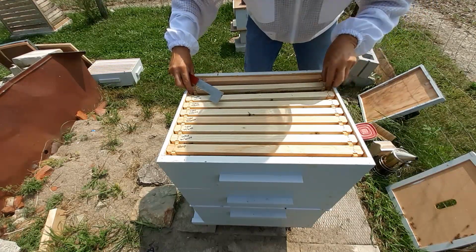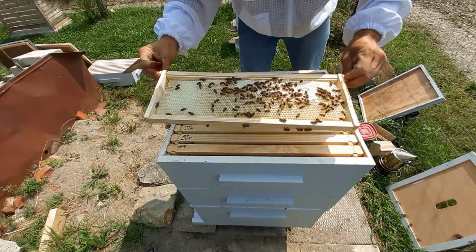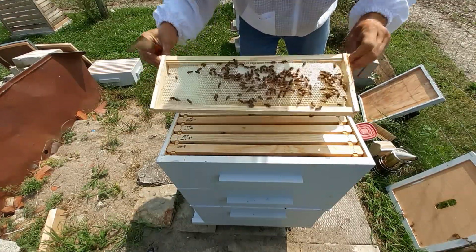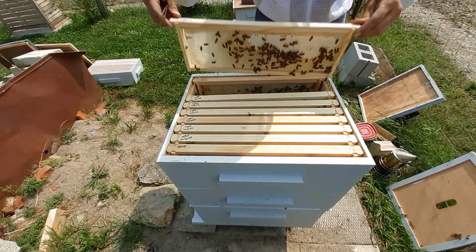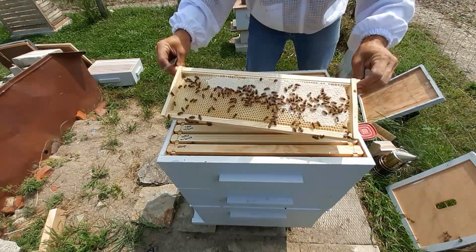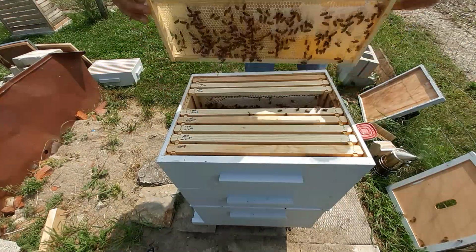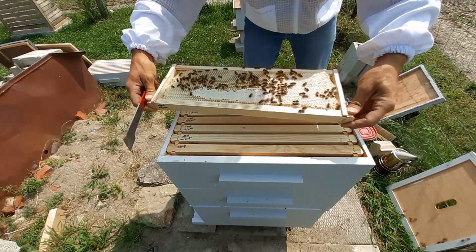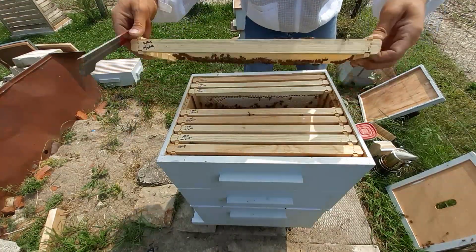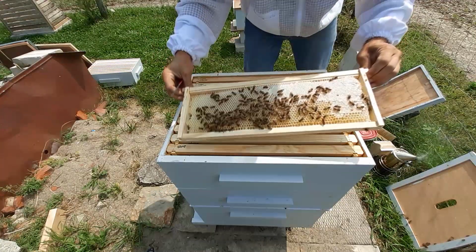They're doing a very good job at filling all these frames. See, there's some capped honey on there. A lot of nectar. We're gonna get lots of honey out of these boxes for sure. Next one in. Capped honey. All right, so it's not as bad as I thought. I thought that they were going to run away with all of the honey.